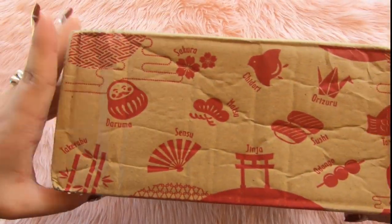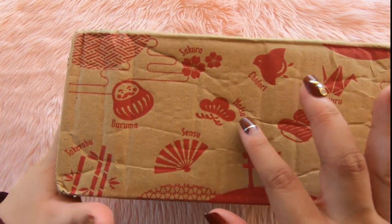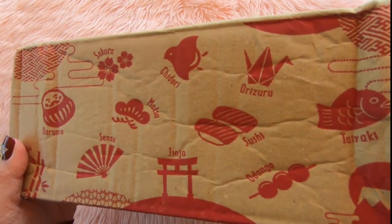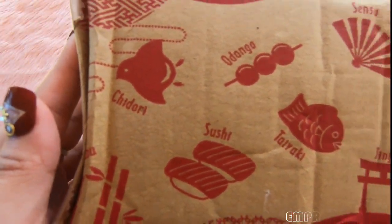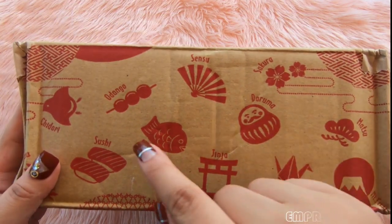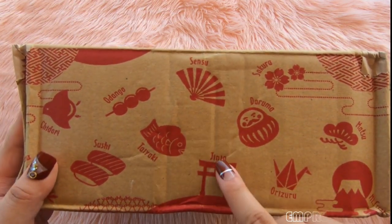As you all saw, the box is filled with kawaii stickers all over it. Not to mention, the box itself is printed with interesting stuff that can only be found in Japan. These stickers, plus Japanese prints, give the box a more personalized appearance.